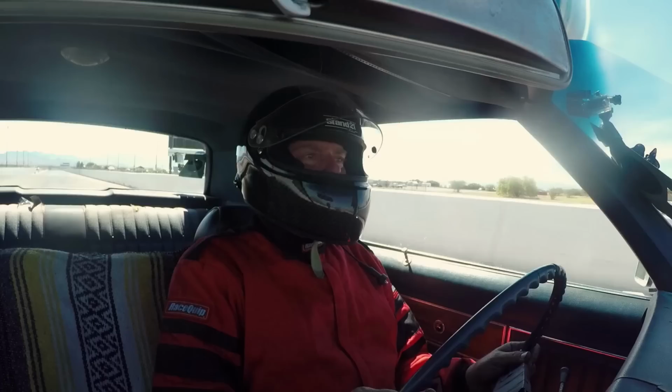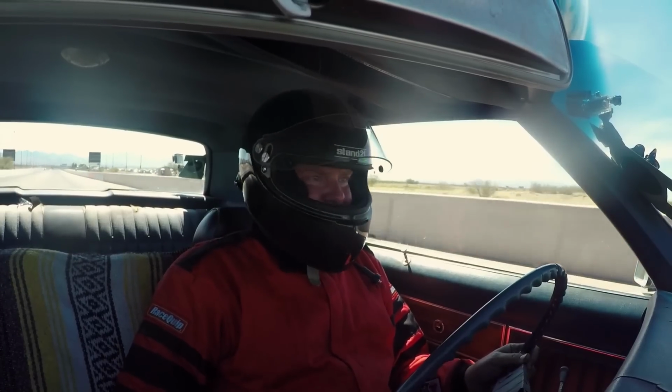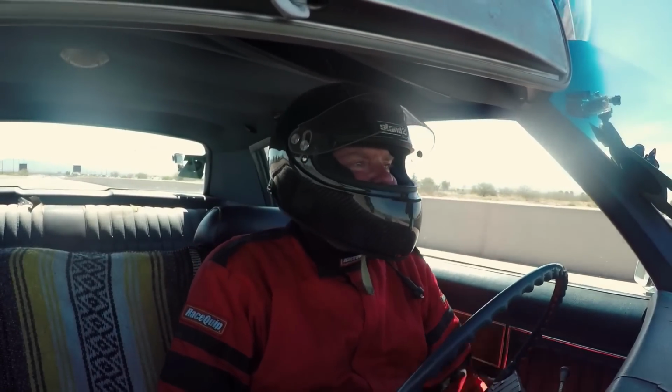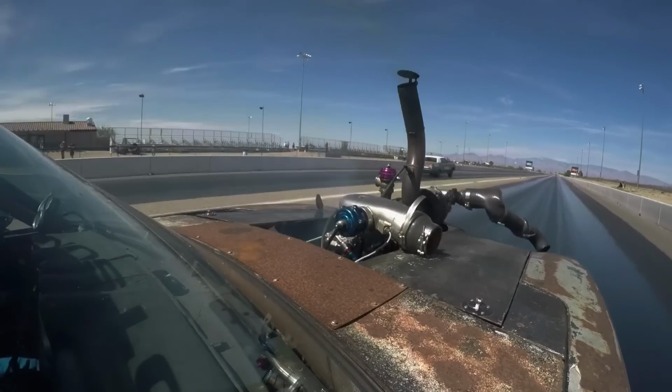Wow, this thing left way harder than I thought it would. Wowee! Unfortunately, it doesn't pull that good going down the track. Woo! Apparently the weak point is not the rear end, it's the charge tube, because it just blew it completely apart. Well, that felt real solid on the launch, and I thought weak going down the track. It wasn't RPMing as fast as I wanted it to. And of course, now it's hot.